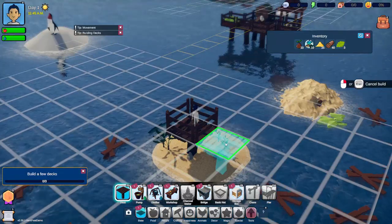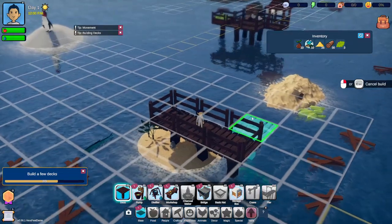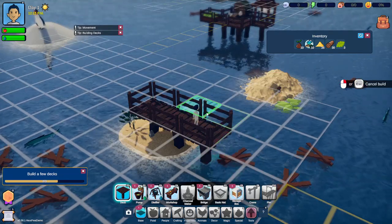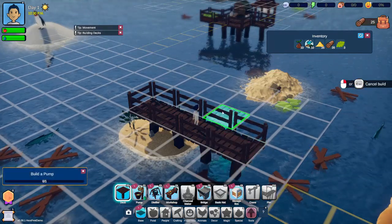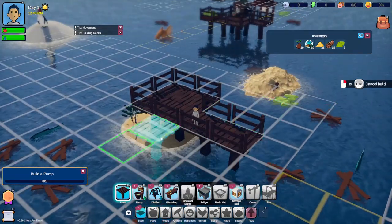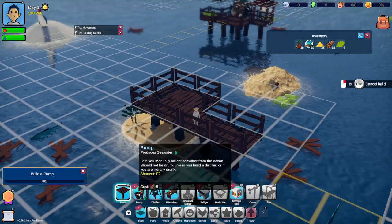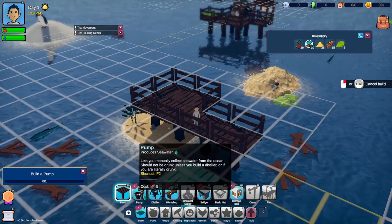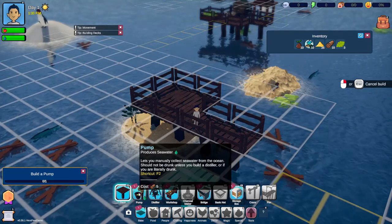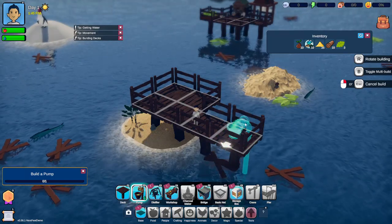Okay. WASD key still works. Good. How about if we were to build over this and then maybe add a little bit more space? Should we go down to the ground? Build a pump? Produce seawater. Lets you manually collect seawater from the ocean. Should not be drunk unless you build a distiller, or if you're literally drunk. Okay, that's humor, or rather comedy.